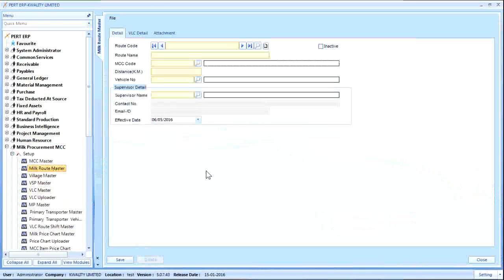Milk Route Master. It captures information related to various routes through which milk is collected. Each MCC is defined to have a route. So in Route Master, there is provision to tag MCC. Route is basically a collection of all VLC. So each route is tagged with multiple VLC, and thus the route is tagged to MCC. At the time of collection, MCC collects milk mainly from the VLC of its own route. VLC are tagged in another tab of VLC details.